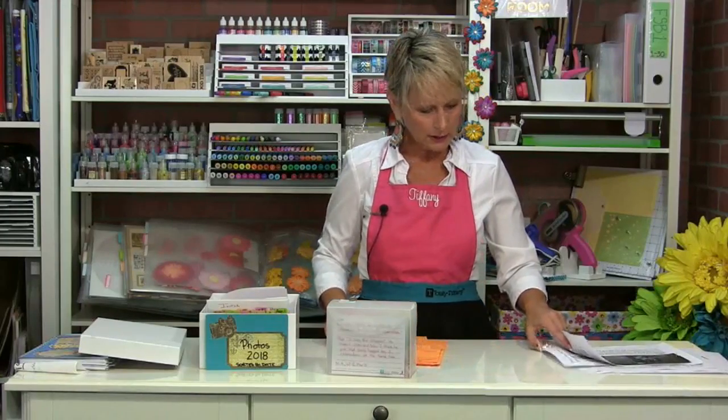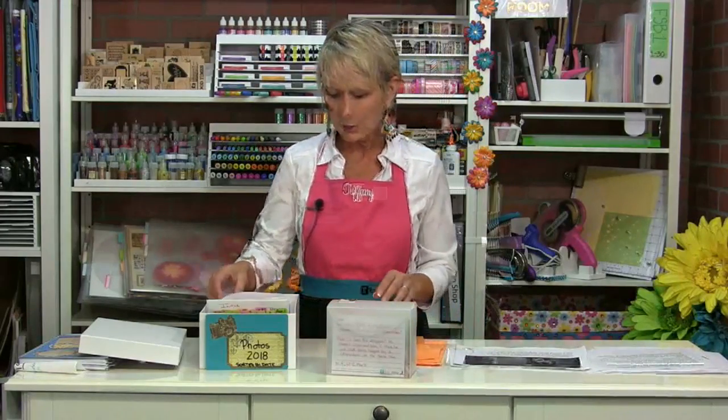Also, your sorting, when you get to this point, this is a great place also to write notes, journaling notes to yourself or whatever. So as you're planning that album or those pages, you can use it as a sort of guide for how many pages you're going to do. It really freaks people out to think that they're going to choose in advance how many pages they're going to do. But it really helps your brain.